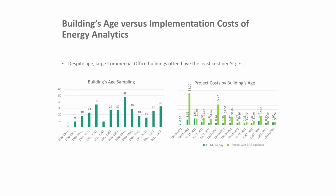Okay. Now we're going to switch to talk about costs of adopting energy analytics. Energy analytics, or NYSERDA's term, RTEM, apply to a wide swath of properties. We are therefore uniquely positioned to look for patterns that affect metrics, such as costs of adopting energy analytics. Now, speaking of costs, on this page we look for a correlation between age of the building and cost of the projects. It may be intuitively obvious that older buildings cost more, but you would be wrong in our program.